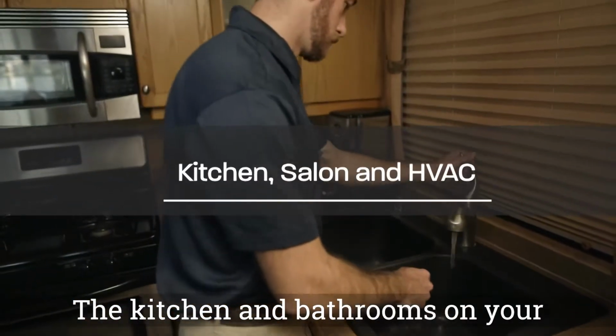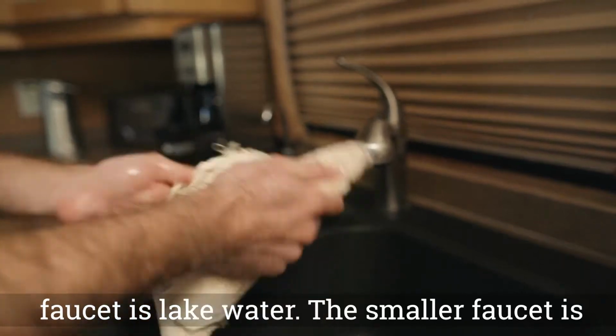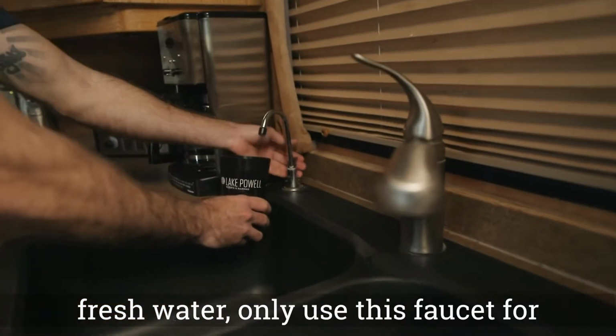The kitchen and bathrooms on your houseboat have 2 faucets. The larger faucet is lake water. The smaller faucet is fresh water. Only use this faucet for drinking.